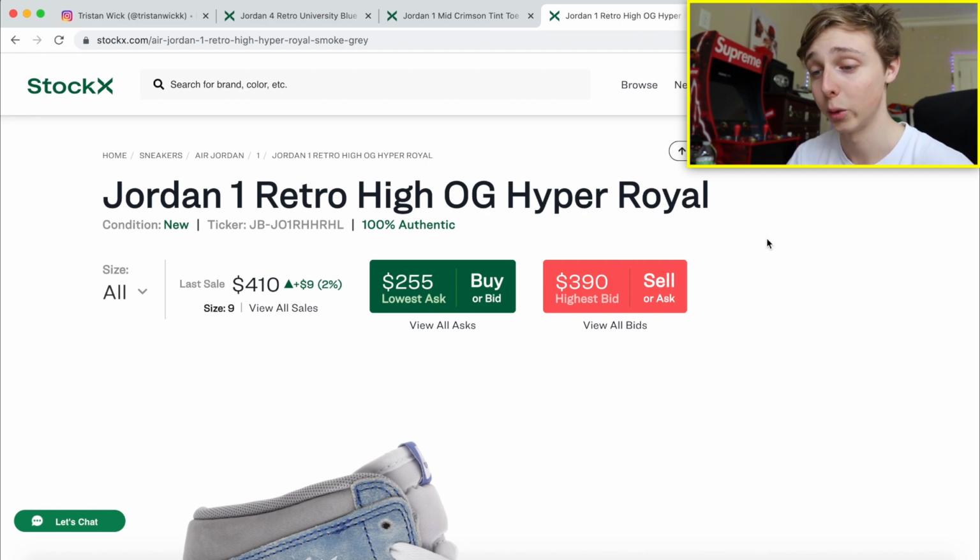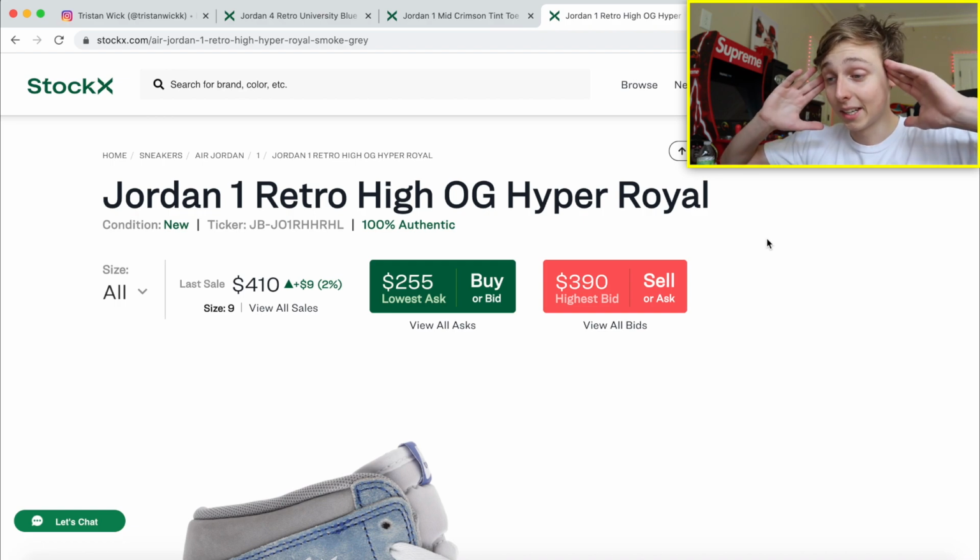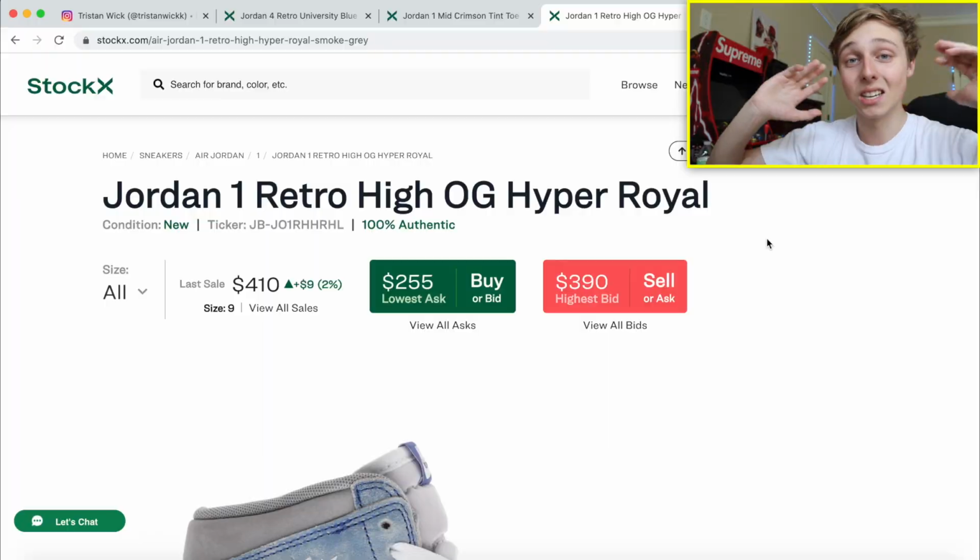I think this one is looking real good right now since all the restocks are done for this one, all the pairs that are releasing are done. Pairs kept coming out of this one and I was like, okay, can we stop releasing pairs of these, please? I need to make some money, you know what I mean?